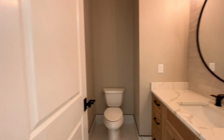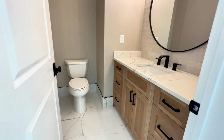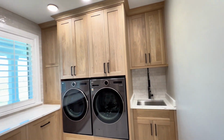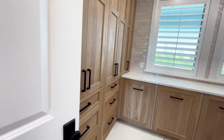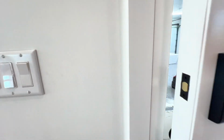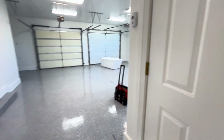So we'll go back to the kitchen in a minute, but I wanted to show you this half bath. Again, custom cabinets everywhere. This laundry room is huge. I don't think I've seen this many cabinets in a laundry room in my life. So if you need a lot of extra storage space, this house is definitely it. Again, through a very thick 3-inch door.